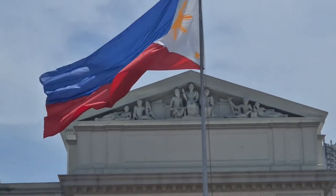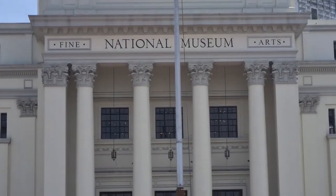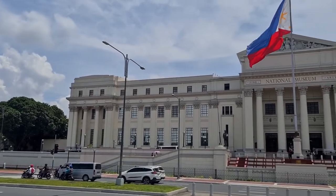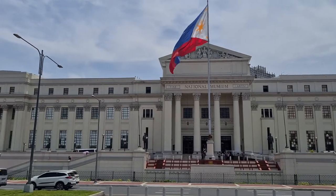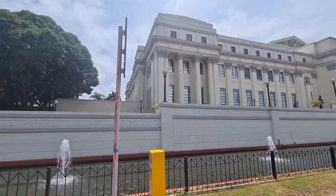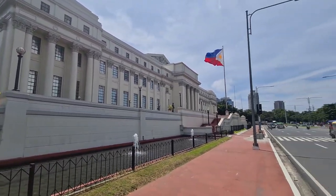The museum is open from Tuesday to Sunday from 9 a.m. to 6 p.m. Museum entrance is free, no need to pay anything. The only requirements are valid ID and vaccination card. The museum is located along Padre Burgos Street in Ermita, Manila.